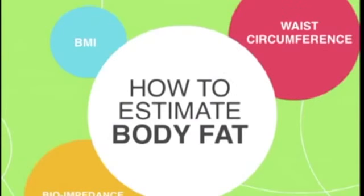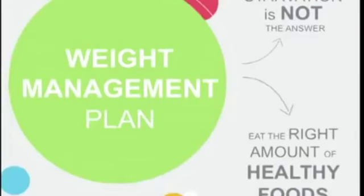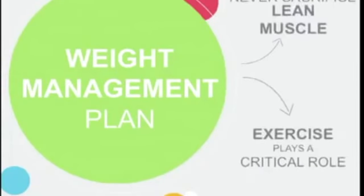Understanding your body fat is easy. There are various ways to estimate it. It's important to get on a weight management plan to achieve your ideal body composition. It's not about starvation, it's about eating the right amount of healthy foods and not sacrificing lean muscle, remembering that exercise plays a key role.